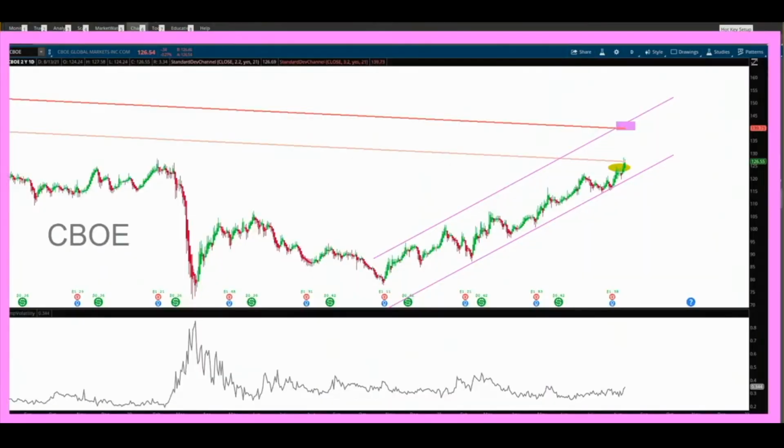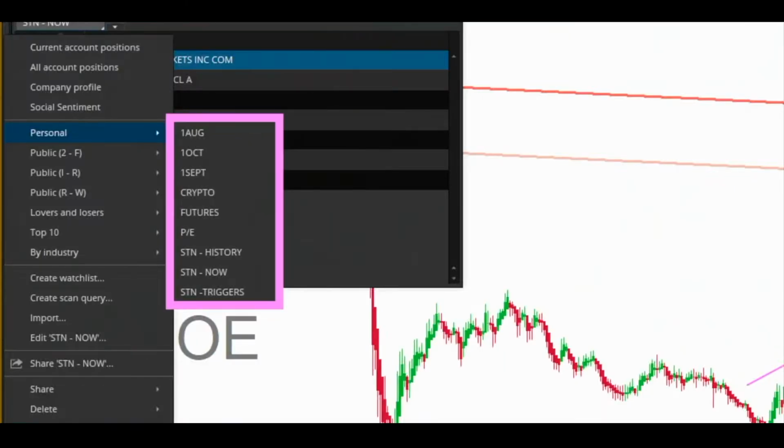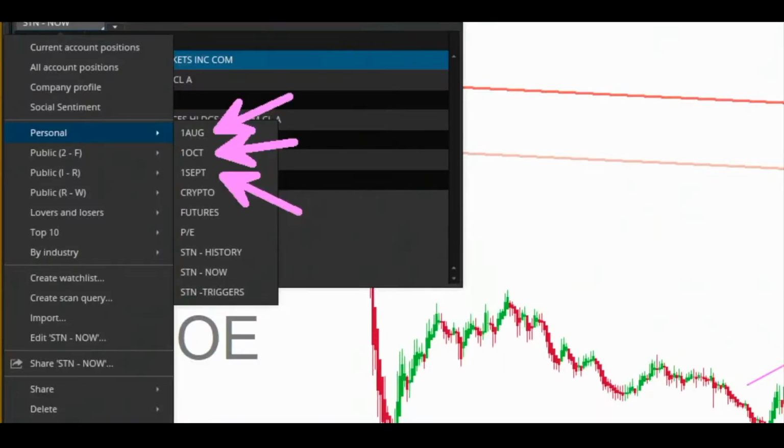Day for me starts like this. For starters, I only use one screen. I don't have multiple screens, and I'm not looking at multiple time frames. I don't like a lot of noise, so I divide everything up. Once I enter a trade, I put it into the month category.